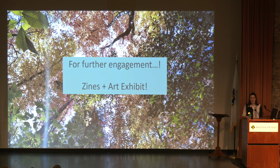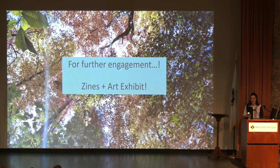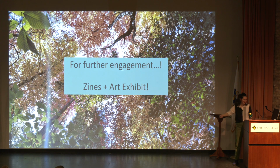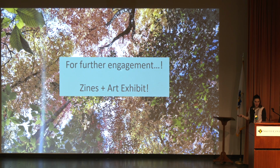And so for further engagement, this is just some of the projects that we're working on in the lab. The amazing lab students and lab members have made different zines about some of the different projects. And so they're down here. Please just take one. There's not a ton of them. But we're also going to post them online so you can see them. But just to show you what they are.